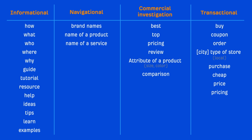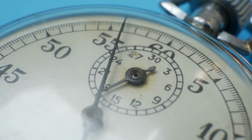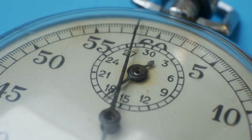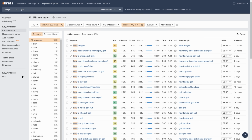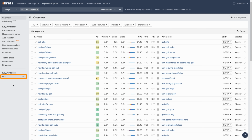So if this is a method you want to try, then take a screenshot of this list of modifiers and feel free to use them in your keyword research. Now, after doing keyword research for exactly 33 minutes and 14 seconds, I was able to compile a list of over 190 keyword ideas in my golf keyword list.